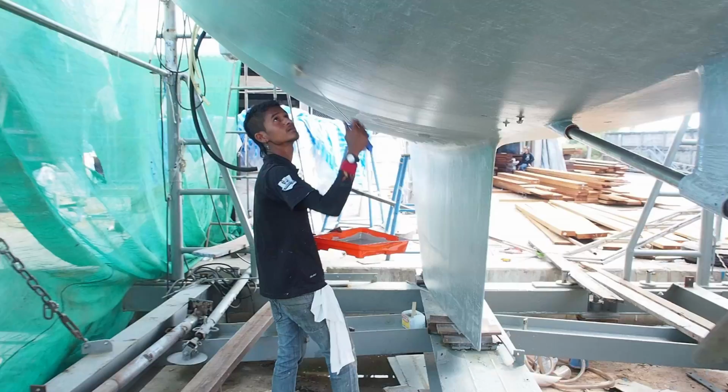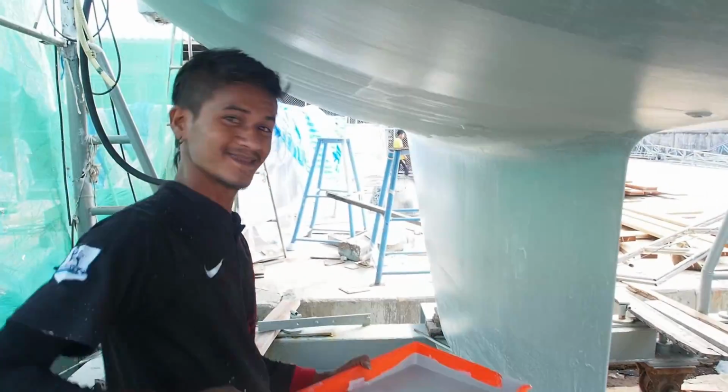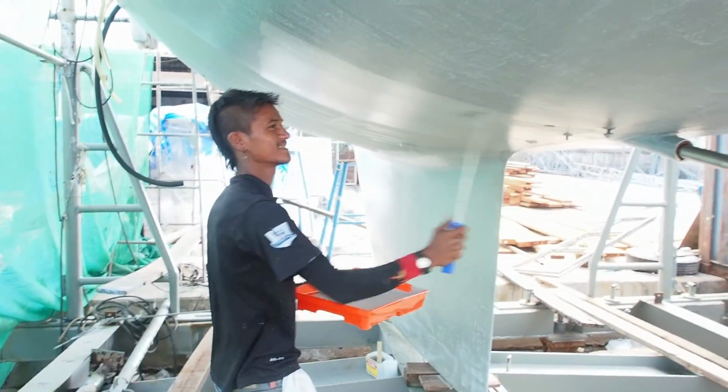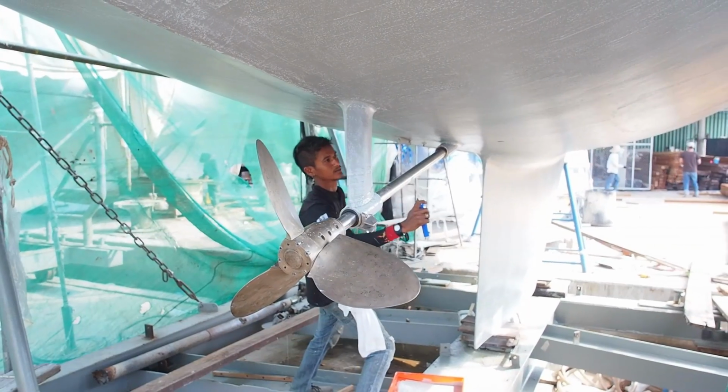We said it's all happening on Friday. Here's an old face. It's Lek. Lek's putting on this tie coat which goes on before the anti-foul. So this is going over the top of the Jotamastic, which he has given a light sand.